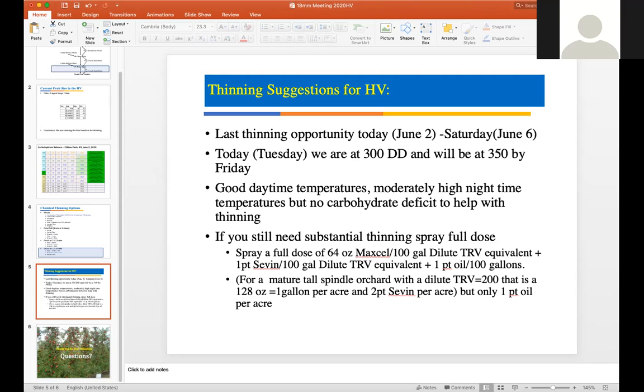Yep. That's what's so great about the fruit growth rate model, because even if those that are looking still pretty decent, they might be in the process of starting to size, and we'll see that from the data.